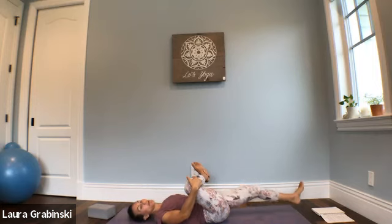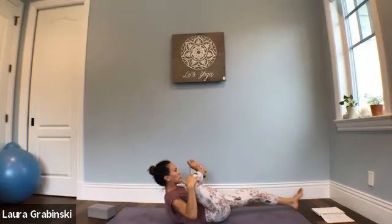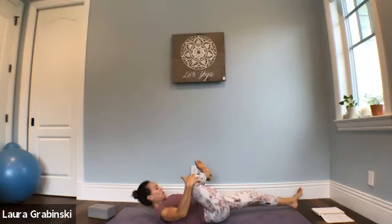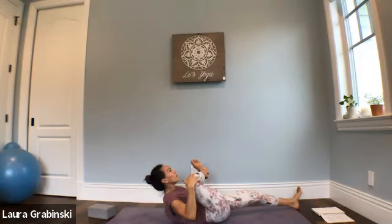Okay, left leg goes down, heel to the floor. Notice what that does to the right hip. Inhale, sternum up, chin is in. Exhale, chin relaxes, head relaxes. 2 more. Let the left leg be soft here.